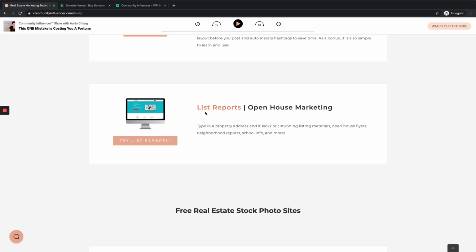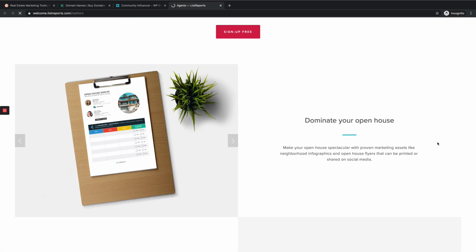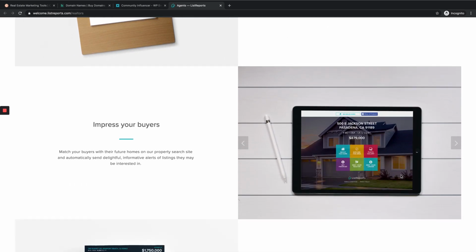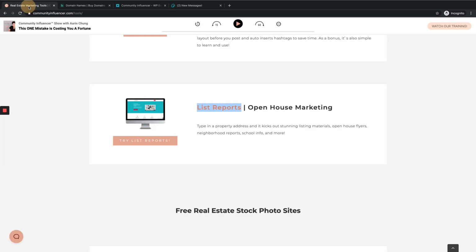You really do have to kind of look at list reports in order to get a feel of what they actually do. But it's free to sign up. It's free to get all of these open house materials. You can kind of see here how pretty and beautiful and simplistic and minimal it looks. It's awesome. It's just great for modern agents, and it just kicks out all of this really cool stuff. And I can't speak highly enough about it. So I love list reports.